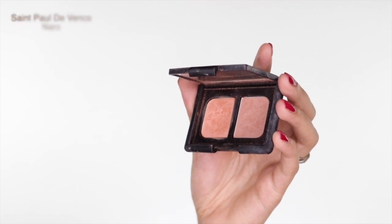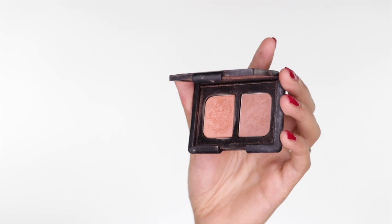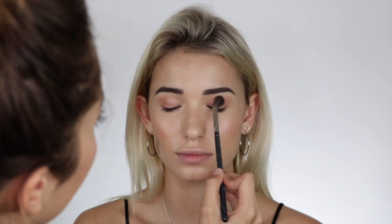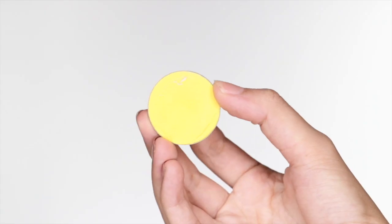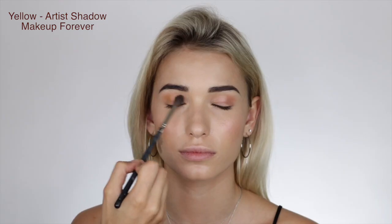For the eyeshadow, I'm using this Nars Duo eyeshadow, and get ready to hear my French. The name is called Simple de Vence and it's the orangey looking one, and this will be the first layer I apply on the eyelid. And I'm going to mix this eyeshadow with a yellow one from the Makeup Forever Artist Shadow, just because I want to have this summery, fresh looking eyeshadow.